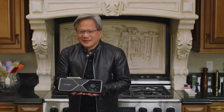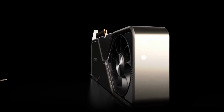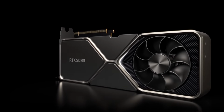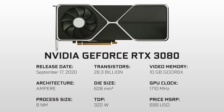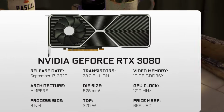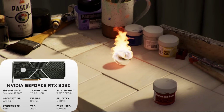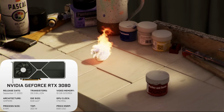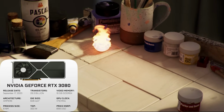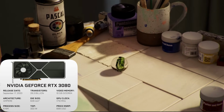Well, that changed in September of 2020 when Nvidia announced the RTX 3080, blowing every previous GPU out of the water. This monster was built using the 8 nanometer processing node, based on Ampere architecture, reaching clock speeds of up to 1,710 MHz. With 10 GB of GDDR6 memory, it has doubled the performance of the 2080 in ray tracing tasks, and had a starting price of $699 MSRP.